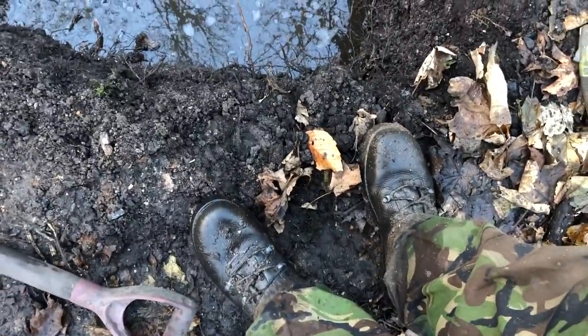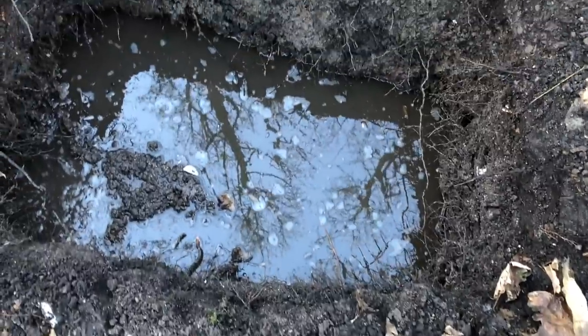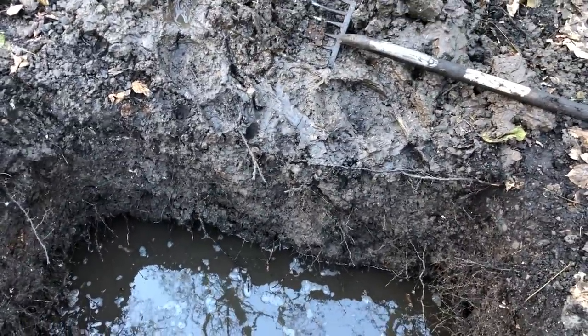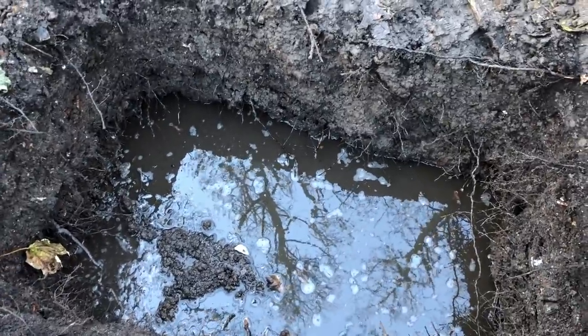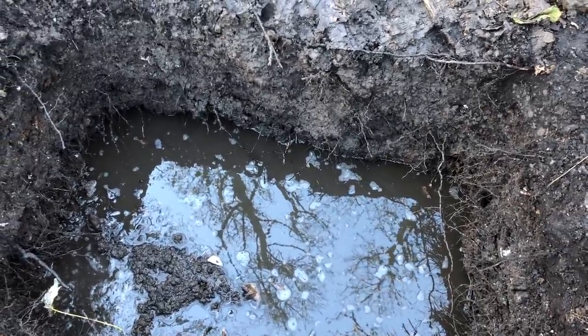Only army boots, and they aren't leaking yet, but standing in water like that, they're going to. So I might as well cut my losses with this hole, come back to another time, and go further away up into the shallow part and start again. So yeah, I'll get this filled in.